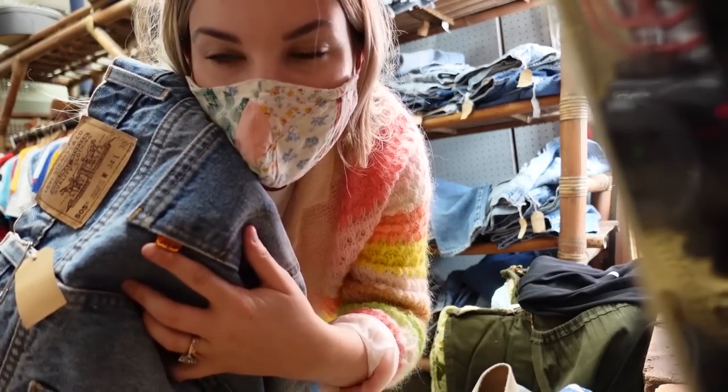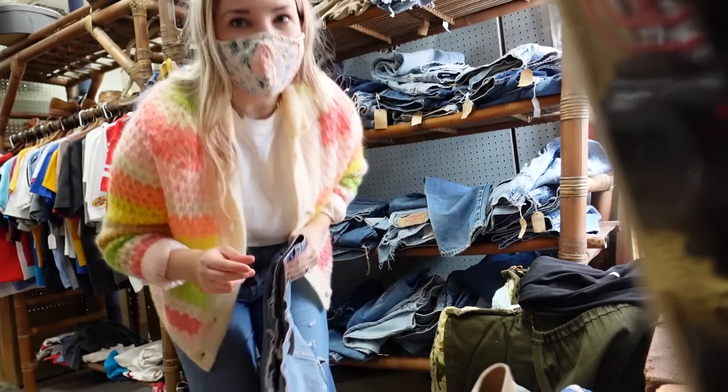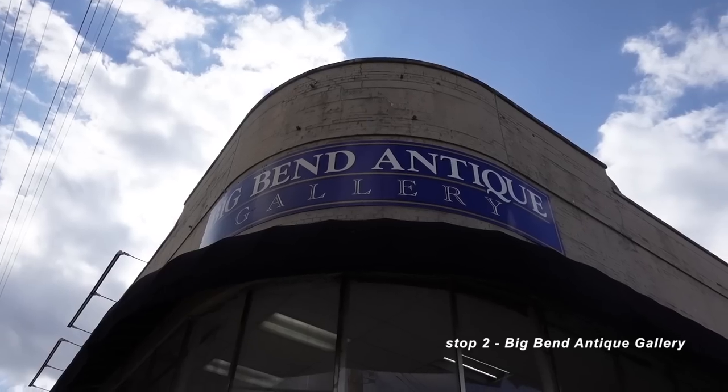Levi's orange tab. Look at the fade on them. But I think they're gonna be one size too big. I left empty-handed from Treasure Isle. They had so much good stuff, but just nothing I was looking for today. And honestly, that is the reality of antiquing. It's just the experience for me. I don't know about you guys.